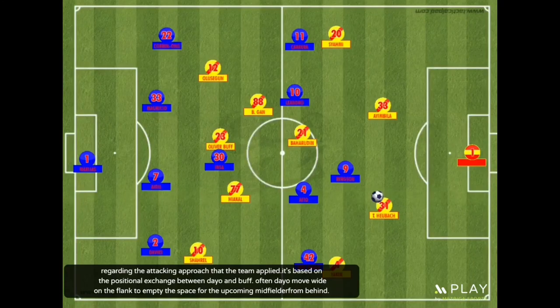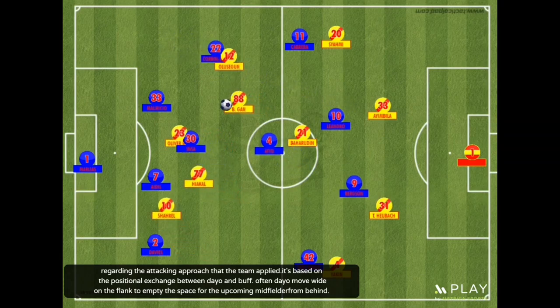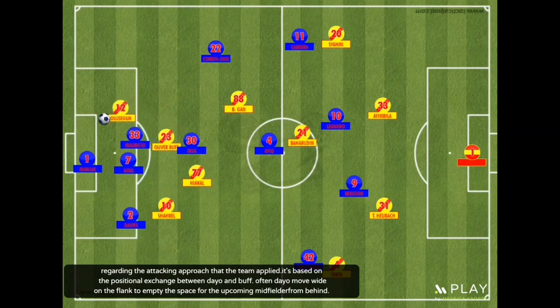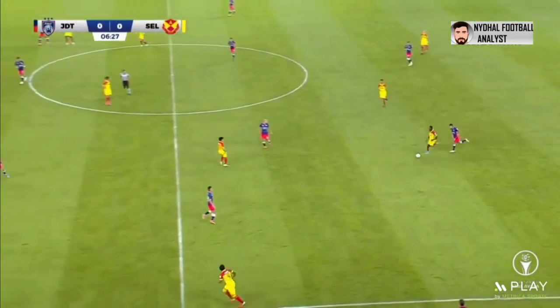Now regarding the attacking approach that the team applied, it's based on the positional exchange between Dio and Buff. Often Dio moves wide on the flank and empties the space for the upcoming midfielders behind. It's almost the same principle, the same method, the same approach that they use for the counter-attack. But now when they have the ball while they are building up, they also use the same thing. Now the team is trying to build up.